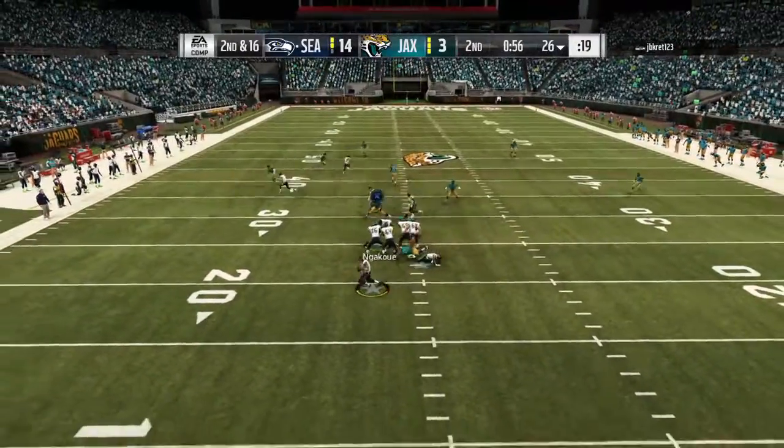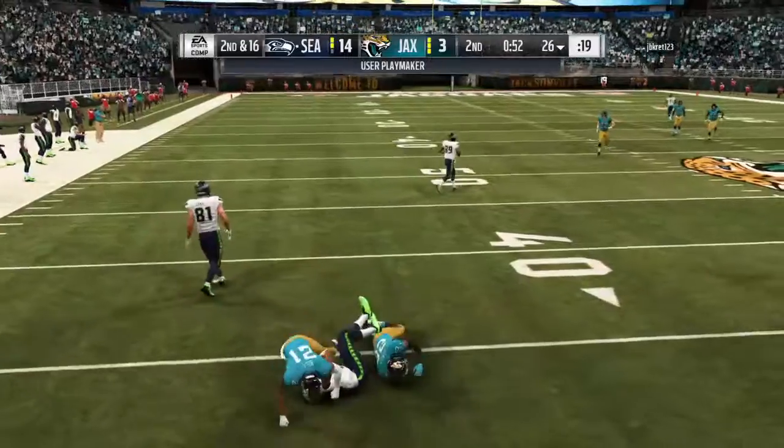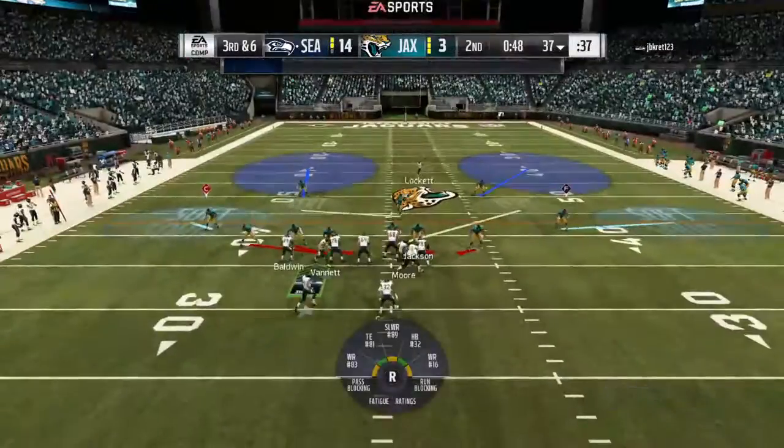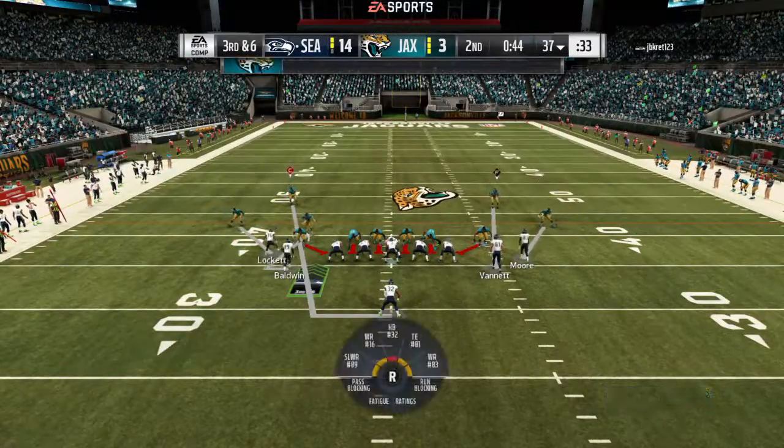Now Wilson on 2nd down. Forced out to his left. Looking left side, and he's got a man. It's Moore. And he'll be brought down right around the 37. They'll wind up getting 10 back as that sets him up for 3rd down.